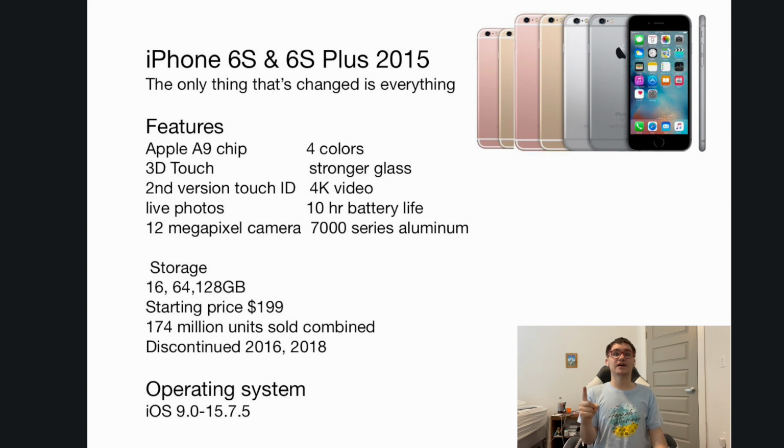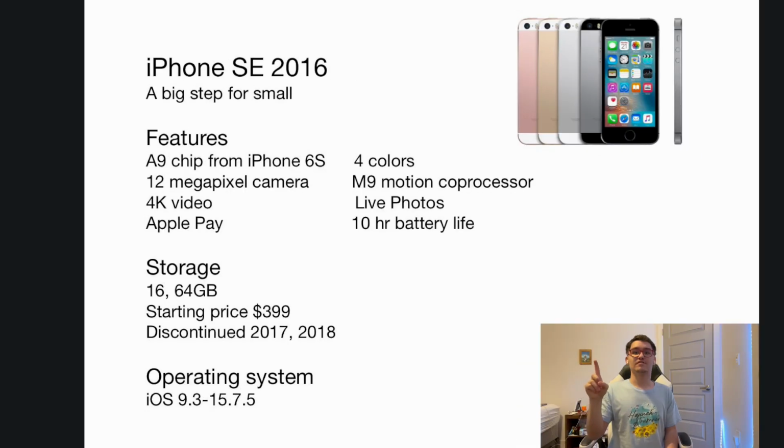Started at $199. Almost 175 million iPhones were sold combined. It was discontinued in 2016 and 2018. The operating system ran iOS 9 through 15.7.5. Then in 2016, Apple released the iPhone SE first generation.